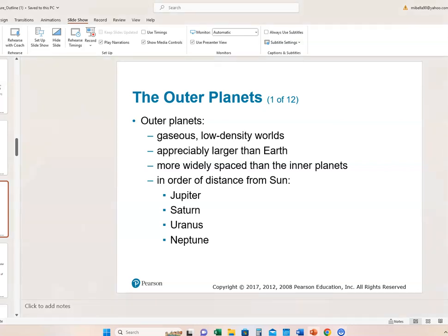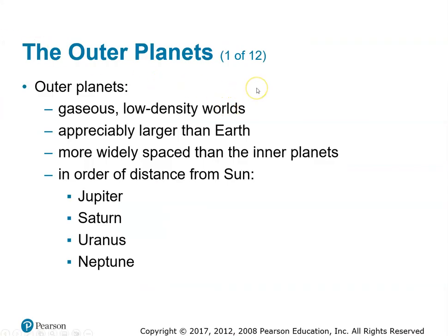All right, so we were talking about the Jovian planets, also known as the gas giants. Here are some tendencies. They're much larger than the terrestrial worlds. They tend to be very low density.